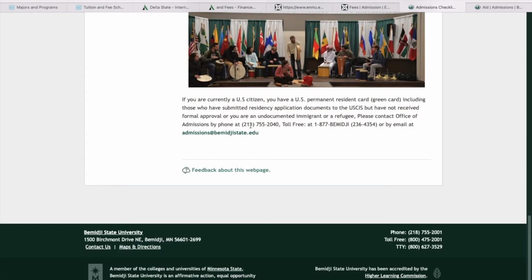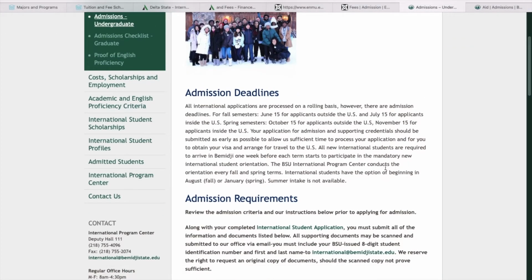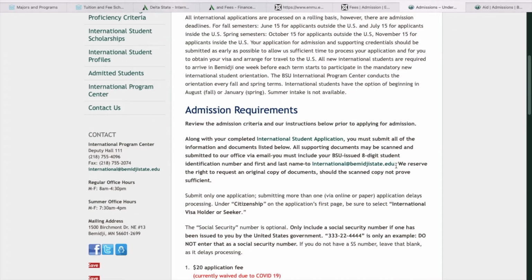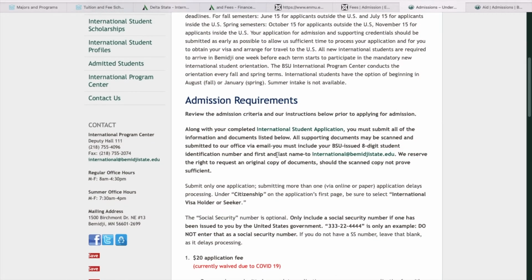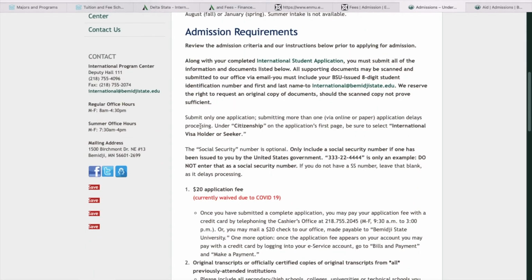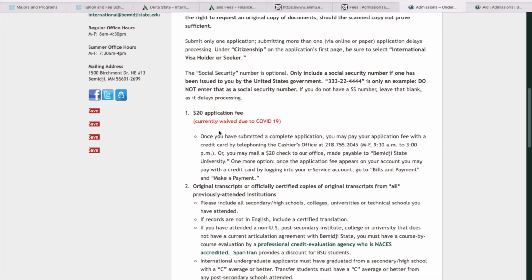Okay. Let's see, because I'm undergraduate, let's see if that would give us some more information. Okay, so it talks about their deadline and then the admission requirements. So it says, along with your completed international student application, you must submit all the information and documents listed below. It says all supporting documents will be scanned and emailed to their office. Okay, so they have a $20 application fee, which they say is currently waived due to COVID.